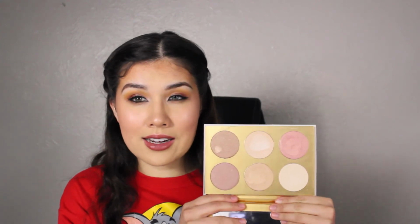And then this right here is the impulse buy. Again, I saw it on Poshmark and I kind of had to do a double take, because normally with discontinued products, they are so expensive. The person was selling it for like $25, $30, and I want to say this palette normally was about $35, $40 maybe. And this is the Lunar Beauty Greek Goddess Highlight Palette.